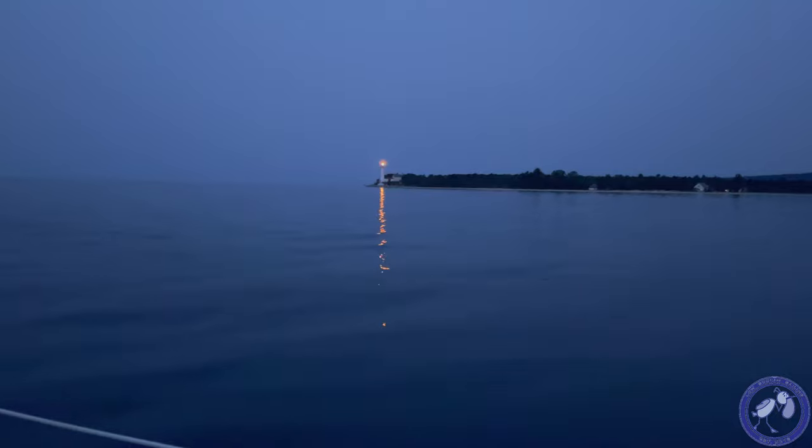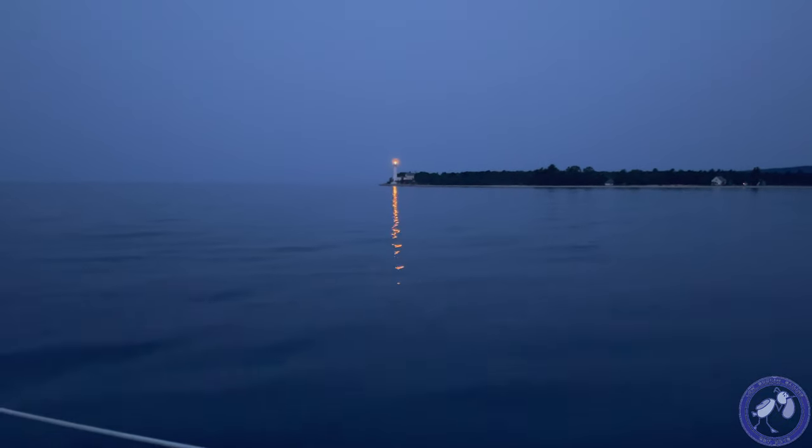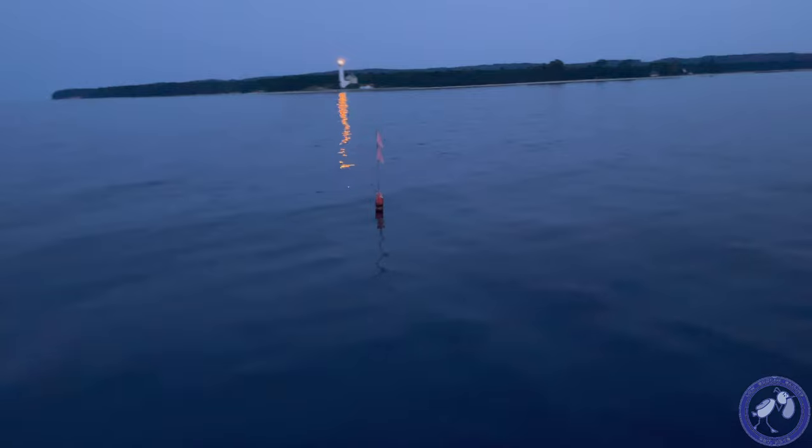A little after 5 this morning, we just pulled the anchor at South Manitou Island, headed back across the lake to Sheboygan, Wisconsin. It's going to be kind of a long leg, but hopefully we'll get there around 9 o'clock tonight.